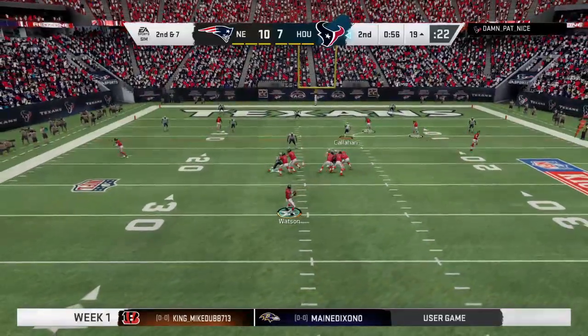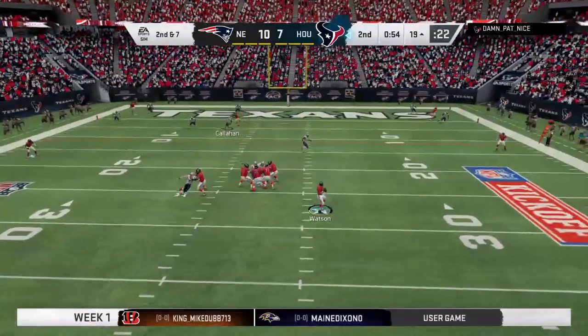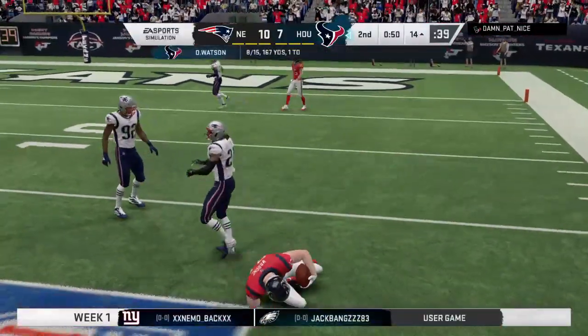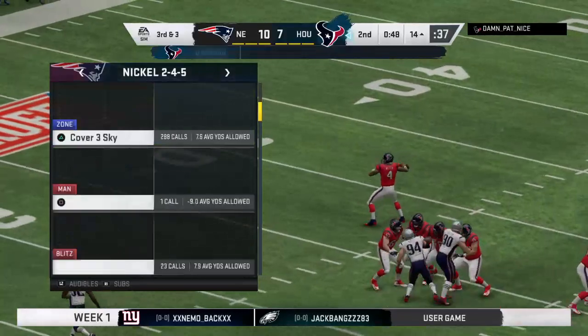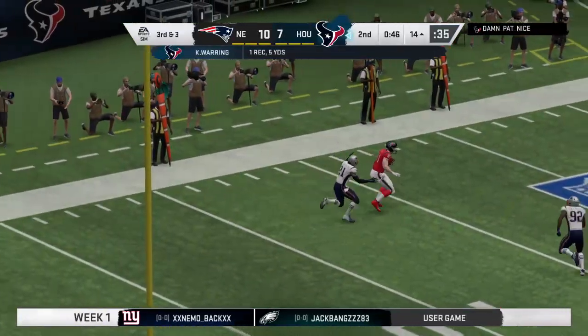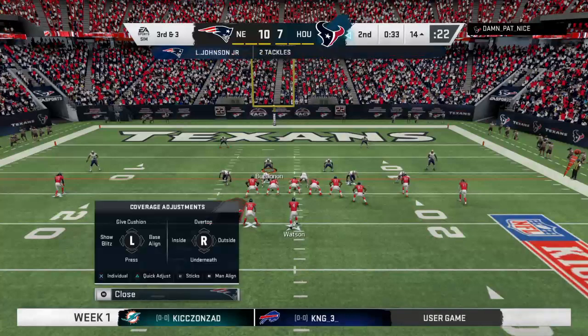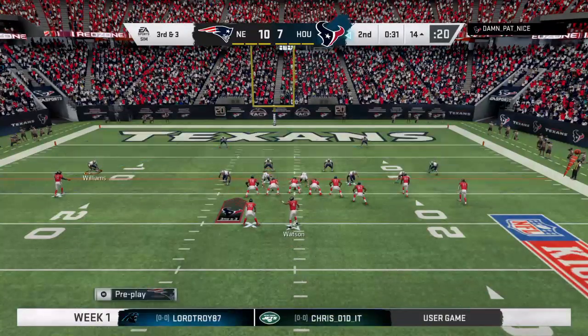Watson now to throw. Out to the right. He's got the tight end Waring. And he'll get him inside the 15 down to the 14-yard line. That catch good for 5. It's 3rd down. The Texans on 3rd down, 2 for 5 to this point. Here it's 3rd and 3.